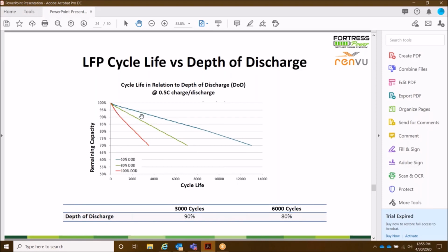Depending on the application of the project, whether it's a time of use rate, maybe 80% or 70% might be the way to go. But if it's emergency power, you could really go to 90% or even 100% depth of discharge, depending on what the project calls for.